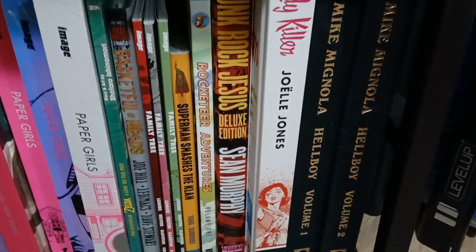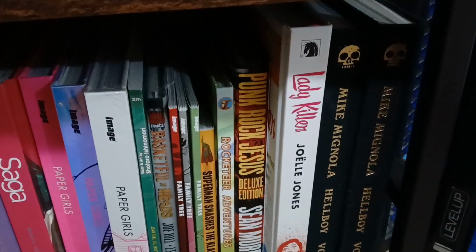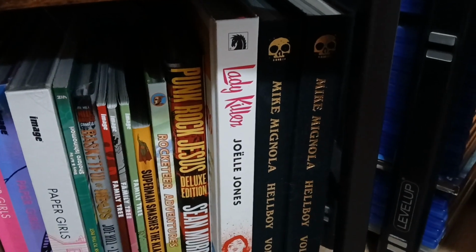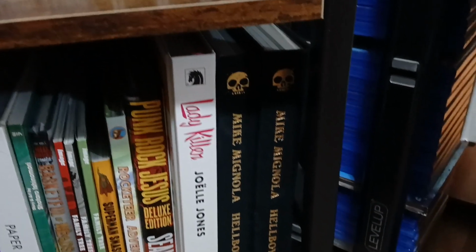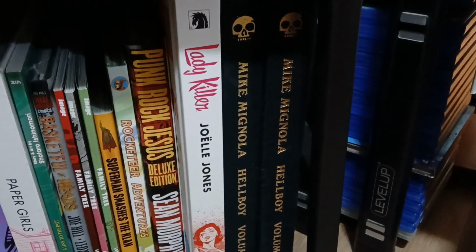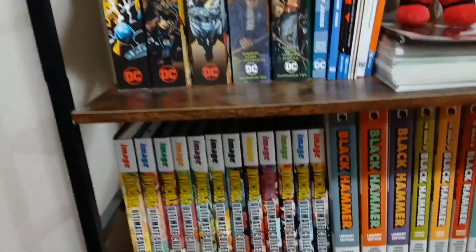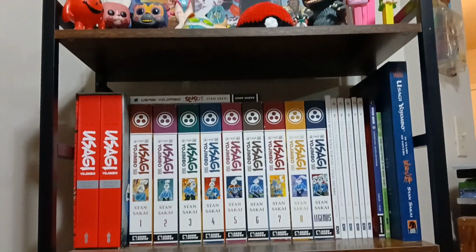Superman Smashes the Klan, Rocketeer Adventures right there. Punk Rock Jesus. You can never go wrong with Punk Rock Jesus. Then we have Lady Killer. This is the library edition, as well as volumes 1 and 2 of Mike Mignola's Hellboy in library editions. And that is my entire collected version for my comic book shelf.